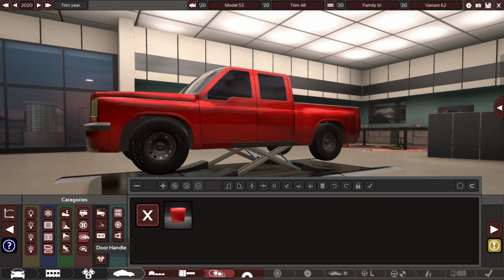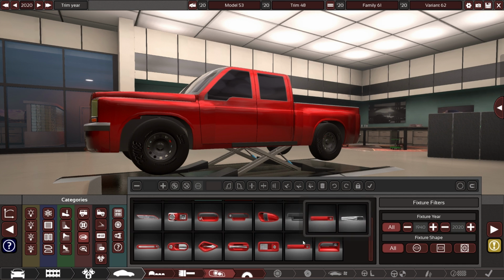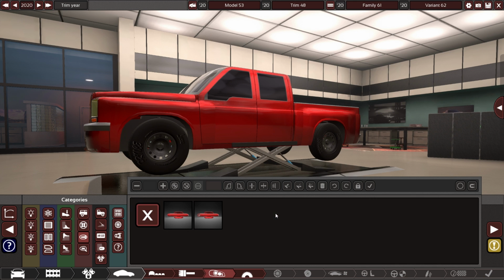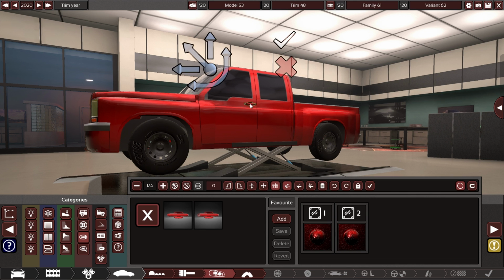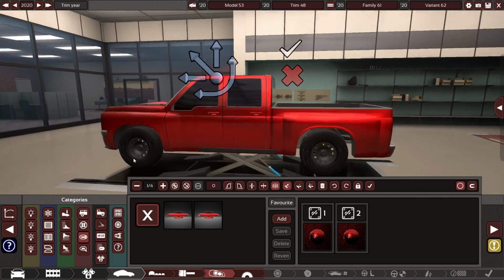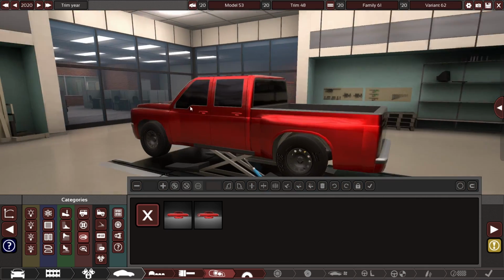We need some door handles now. We need a lot of them. Let's go ahead and have it as these for the front. And these for the back. There we go.